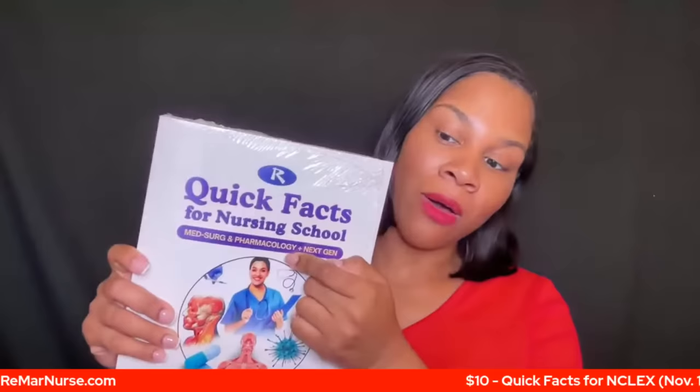Really quick question. People ask, do I need the red book or the blue? Right now, it's all red. That's what I want you to focus on. This is step one. It depends on where they are in school. The blue is for those who are in nursing school. A lot of people watching me right now are preparing for NCLEX, so I don't want you in blue.